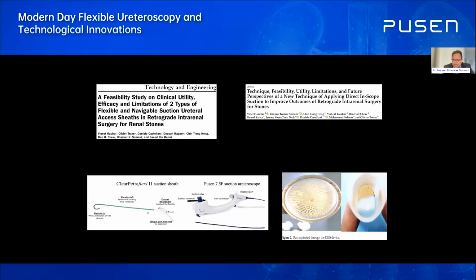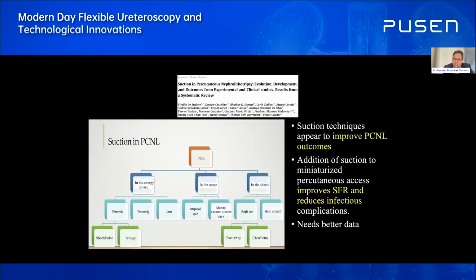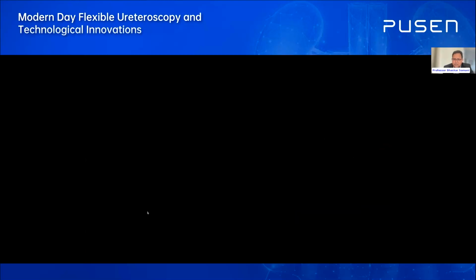Looking at the suction, we have already heard 2 beautiful talks about different suction devices and using both the scope suction and the sheath suction. And this is something we'll see more of both in ureteroscopy and in PCNL. And in PCNL, again, you have different ways of suctioning, and these all seem to improve stone-free rate and perhaps reduce complications, as Vineet showed.